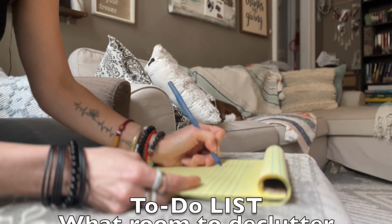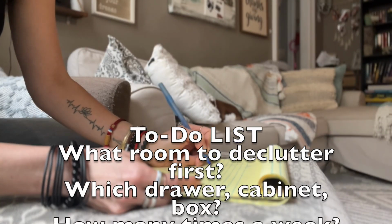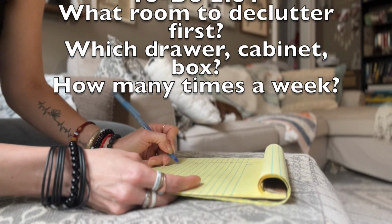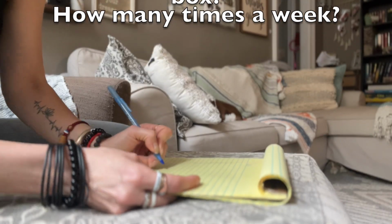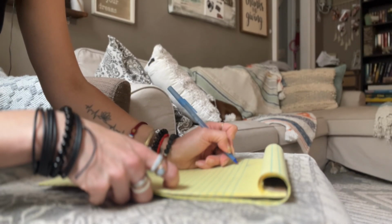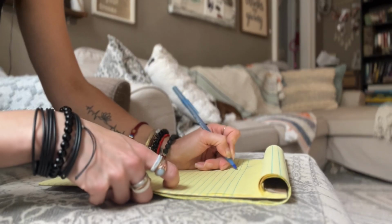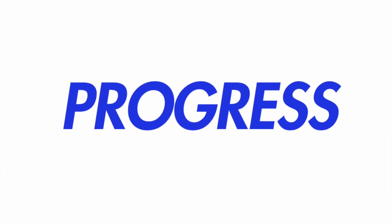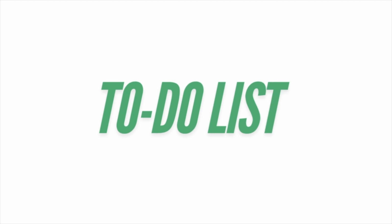All that changed when I actually sat down and created a to-do list. What room am I starting with? Which drawer? How many times a week? What am I doing on days that I'm not decluttering for 30 minutes? Once I created a decluttering to-do list, I was able to not only declutter faster and be more focused, but I actually started to see tangible progress. So to work smarter, not harder, invest the initial few minutes in creating a to-do list.